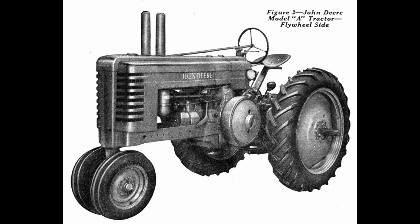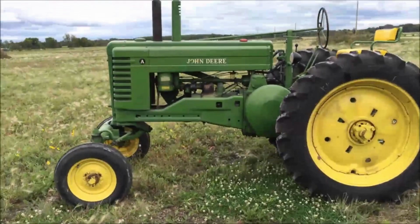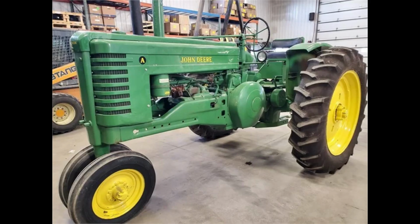There were several variants of the A. The A was the row crop model. The AR was the standard or fixed tread model. The AO was an orchard model with no exhaust stack and shielded fenders. There was also the AI industrial model, the AN with narrow front, the AW wide front, and the high crop ANH and AWH. The Model A was the first Deere tractor to come from the factory with rubber tires.